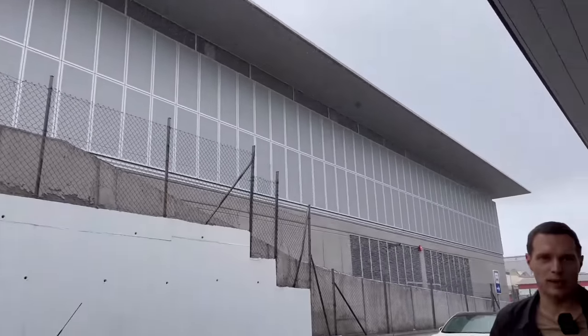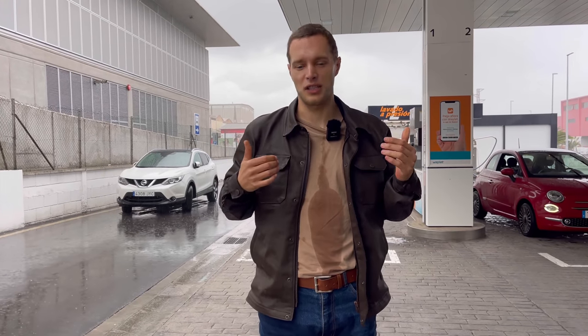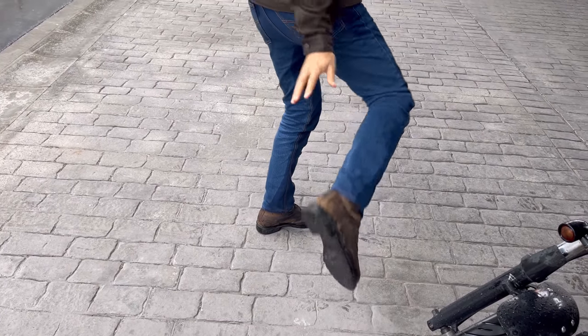And we didn't bring any waterproofs, and you can feel the first level of rain. This is, I think, splash proof. And then after 10 minutes of rain, you start feeling it penetrating the jacket through everything. Boots also soaked, dry and wet.